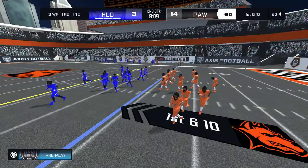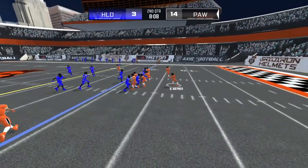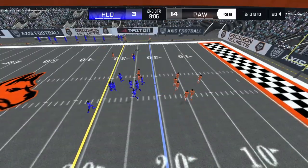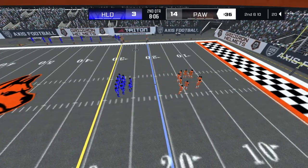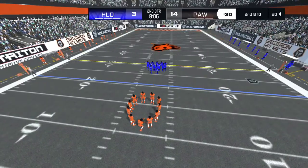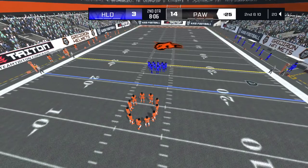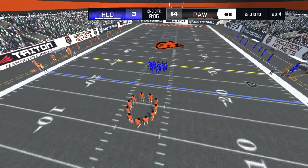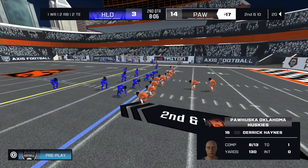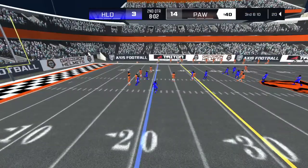First and 10. Haynes dropping back. Rockets one past the first line. The receiver can't bring it in. Second down. He drops back to pass. He fires a pass way down the middle of the field. Incomplete pass.